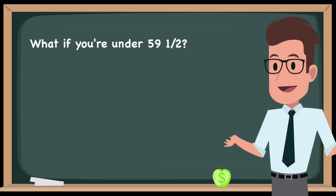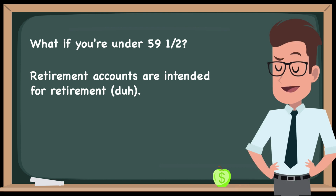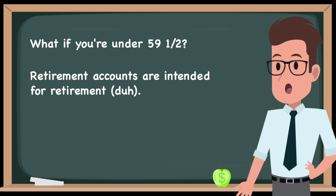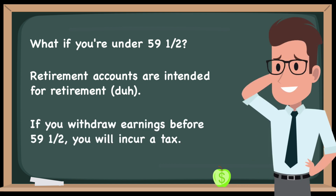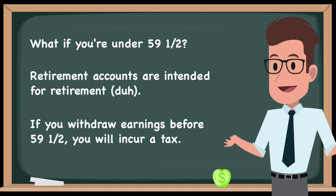So what if you're under 59 and a half years old? Retirement accounts are intended for just that, retirement, which is defined as beginning at age 59 and a half for those account purposes. If you withdraw your earnings and gains before this age, you'll pay a 10% penalty and income taxes, but there are qualified exceptions.